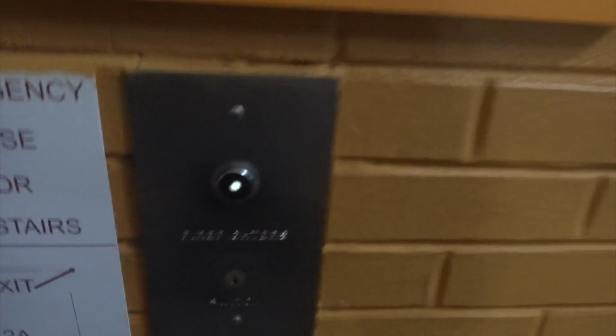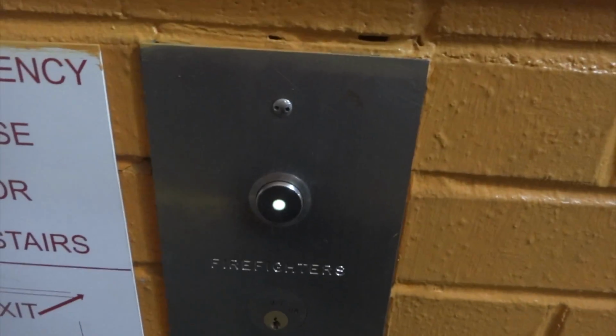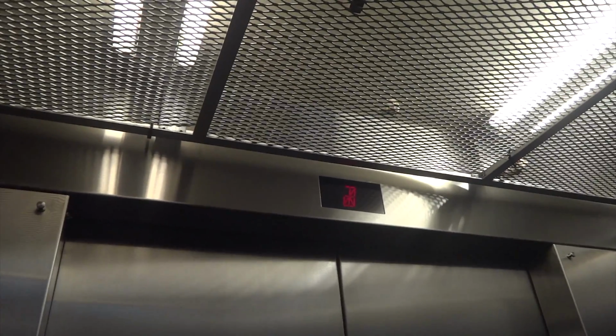And these have empty vendor-resistant call stations. I believe 2 elevators are working today, though. It was broken the last time I came in. There's some scratch graffiti. What's this one? That sounded sick.